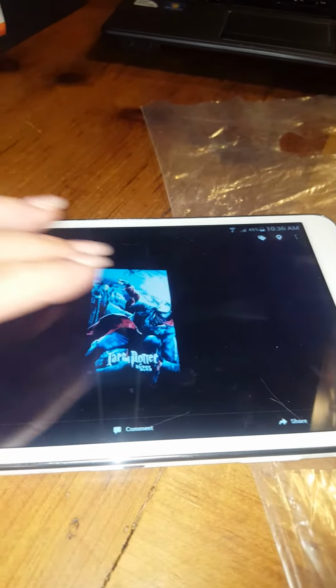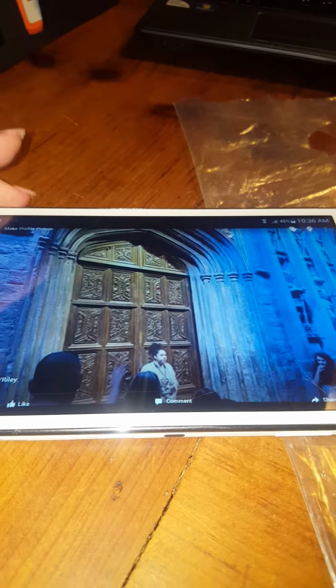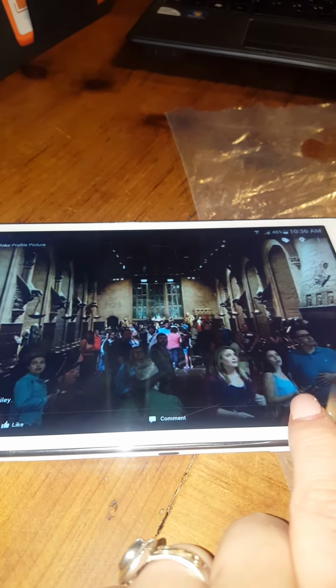So there's another poster from around the world. Here we go, here's the door, and they're like, come on in, come on in. It was amazing. So here we are, and you can see everybody, like this chick was losing her mind. I loved it.